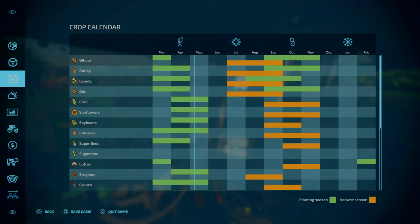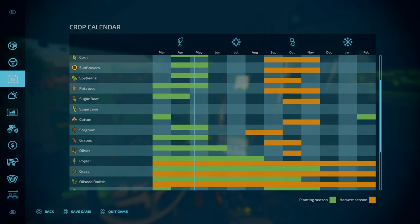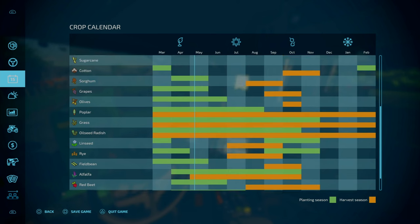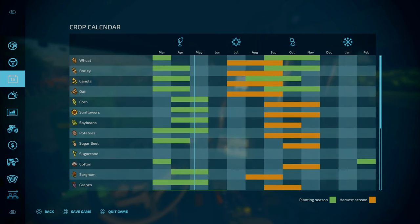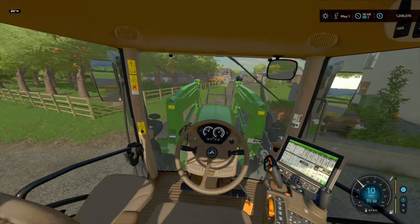Because we can also do corn, soybeans, but they require a long waiting period to sell. Sorghum, long wait too. Not doing grapes or olives or field beans. Now you're going to do field beans, so yeah, it's going to be a decision we're going to have to make in the next episode.